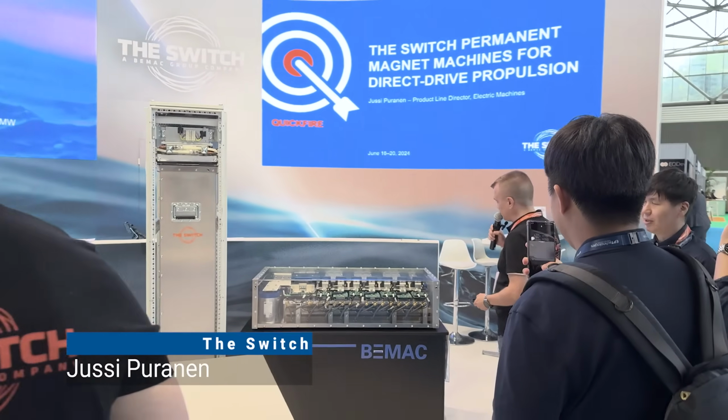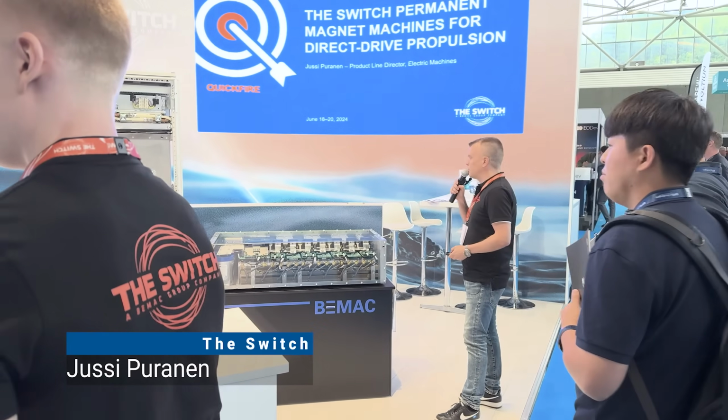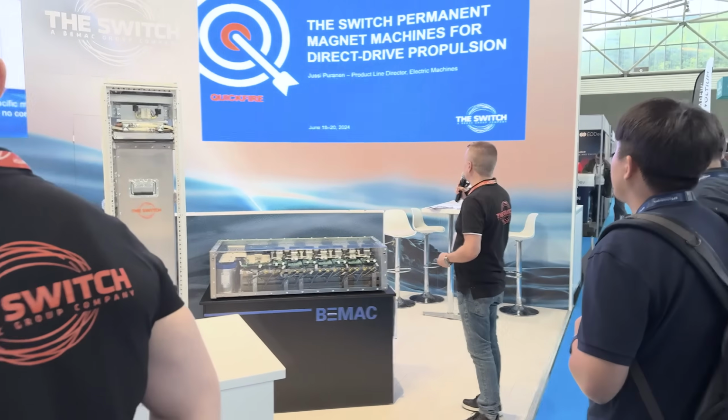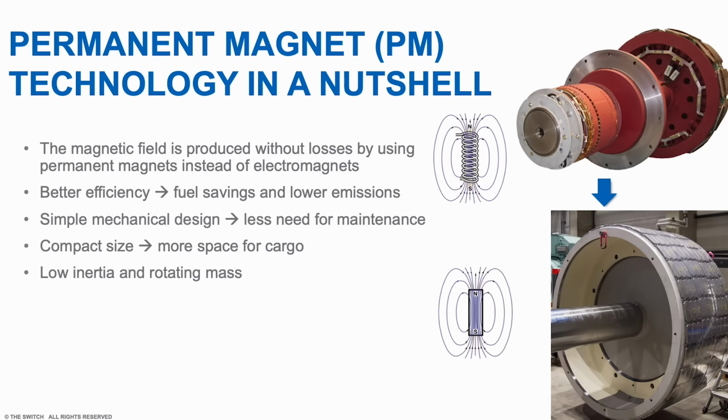For the electric machines, and today I will give you a short presentation regarding permanent magnet machines for direct drive propulsion applications. So if we start from the basics, what is a permanent magnet machine?